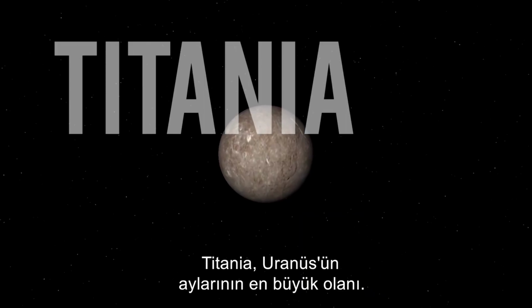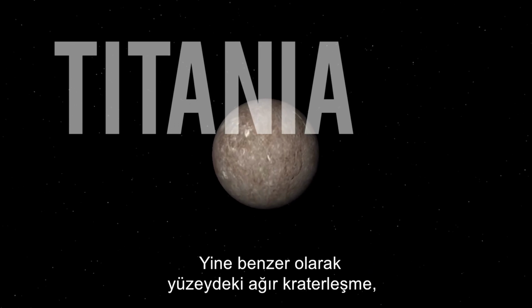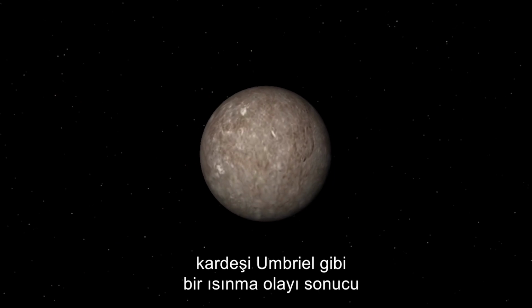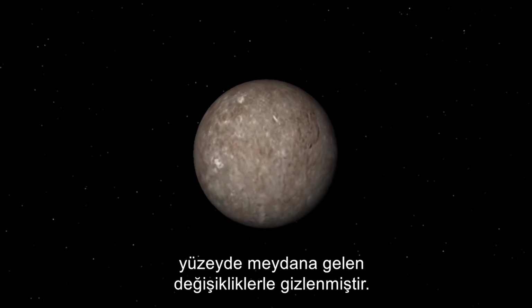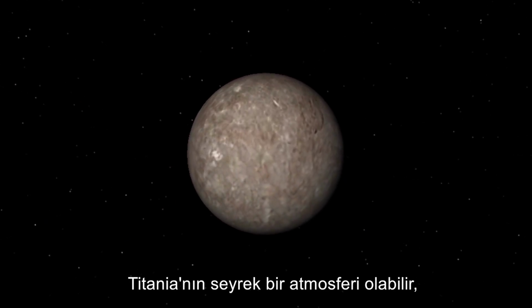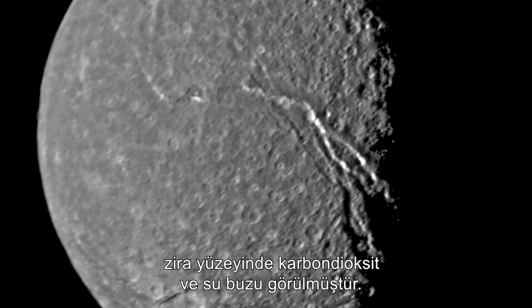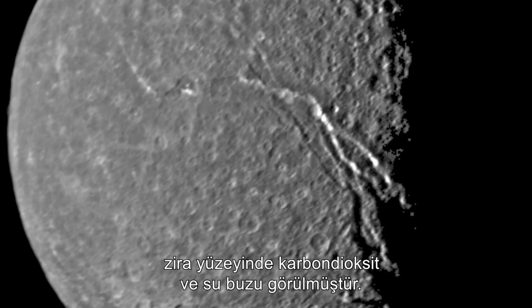Titania is the largest of Uranus's moons. Similar in composition, heavy cratering has been obscured by changes to the surface through some heating event like its sister Umbriel. Titania may have a tenuous atmosphere, as carbon dioxide and water ice have been detected on its surface.